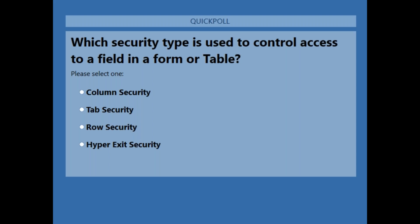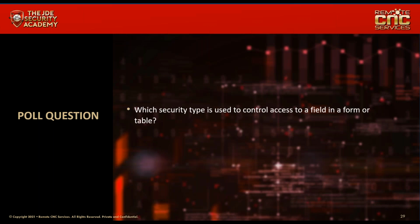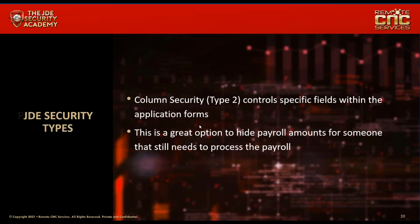All right, we are just about up to the same number of responses. So Matt, why don't we go ahead and close the poll and let's see what we have as our results. Okay, so the options that you had to choose from were hyperexit security, row security, tab security, or column security. Our overwhelming response is column security. So fantastic, that is the correct response here. Column security, or type 2, controls specific fields within the application forms.